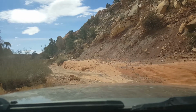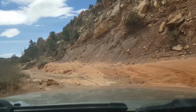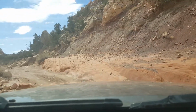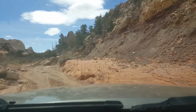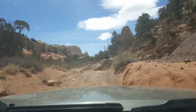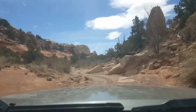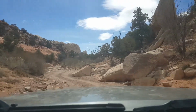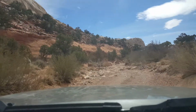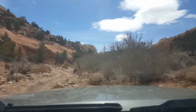Now, I did make it up two-wheel drive, no diff, and pretty much factory suspension. I got a leveling kit on my Toyota Tundra, but that's it. Only raised up the front a little bit, so definitely recommend some clearance. And if you have four-wheel drive, I would recommend it, but I do not have four-wheel drive, but I still made it up. So I'll show you guys pretty much the whole way down.